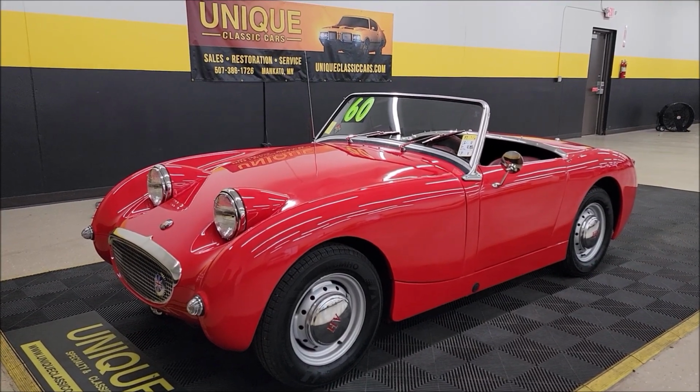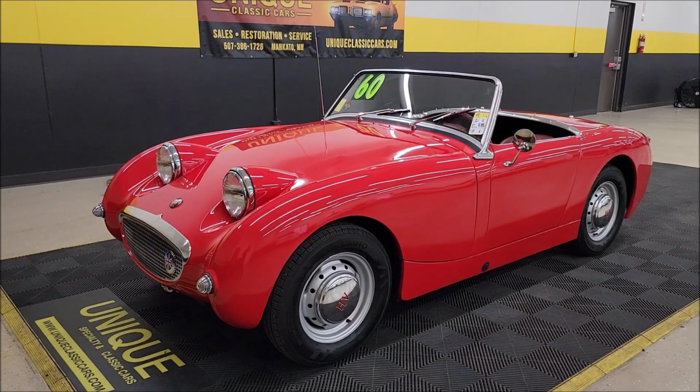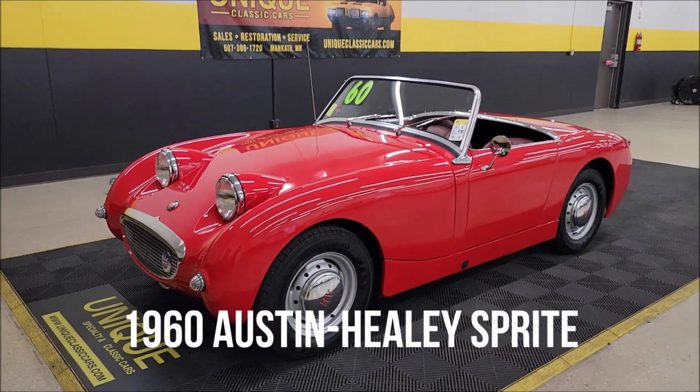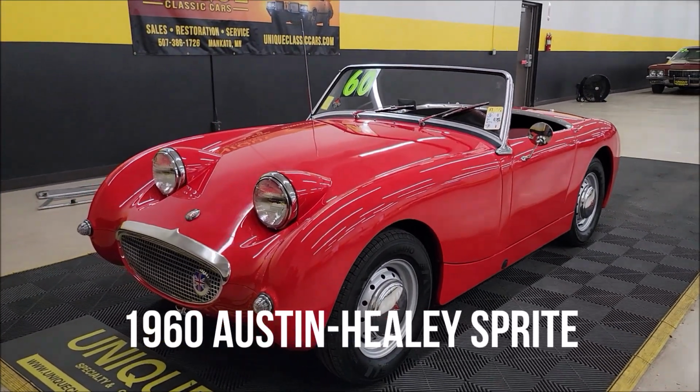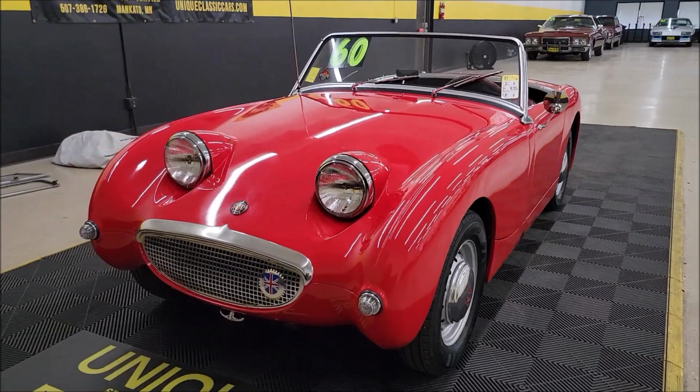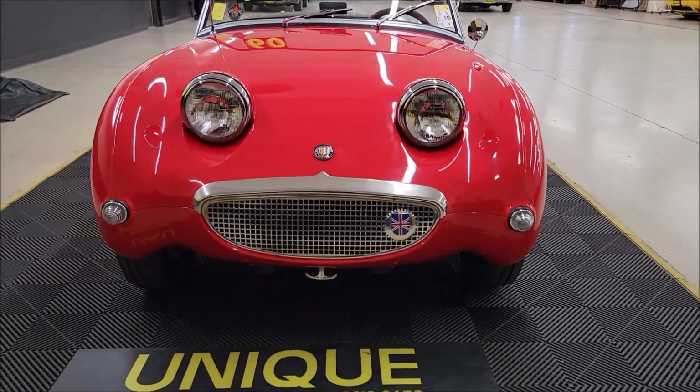Here's a British classic at Unique, especially in classics. It's a 1960 Austin-Healey Sprite. Just take a look at this guy. Sometimes known as the Bug Eye Sprite. I personally think they just look like a very happy car.